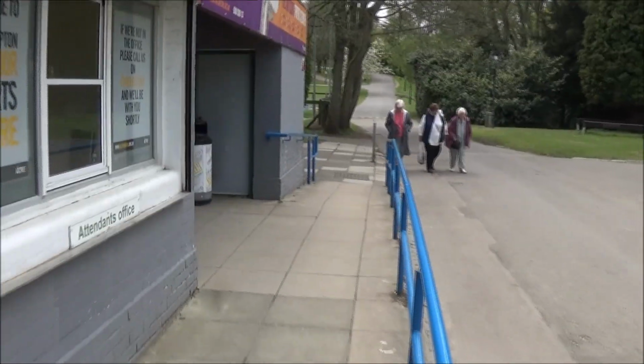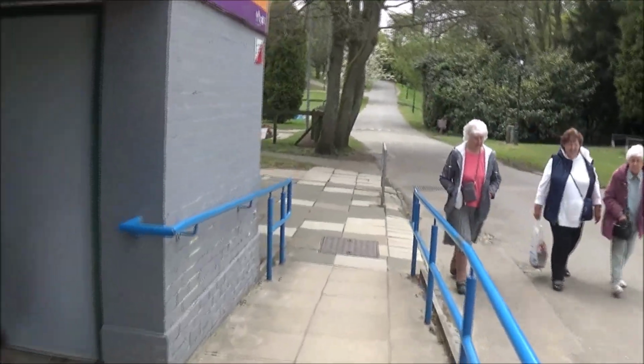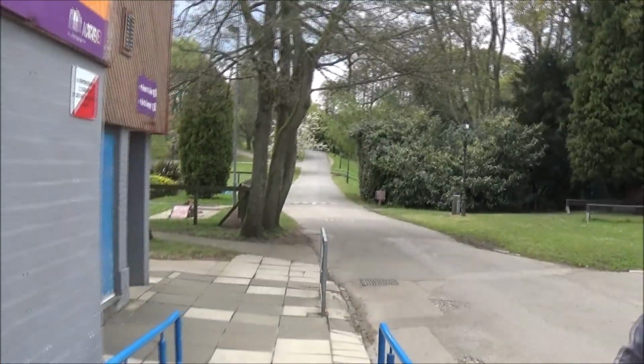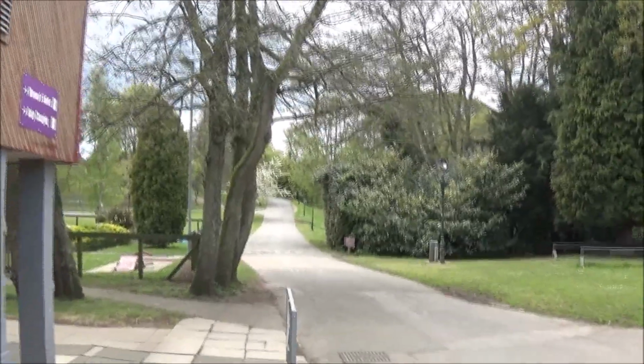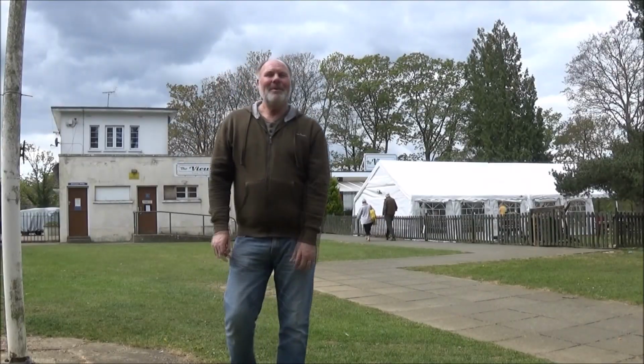Anyway, back where we are at the attendance office again. And we just got to walk back up the hill and finish at the pub. So here we are, we're back at the view bar. We've done 5 miles, a big loop round. Great walk, enjoyed that a lot.